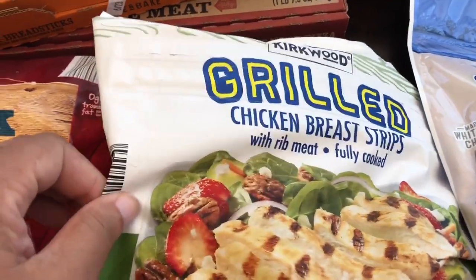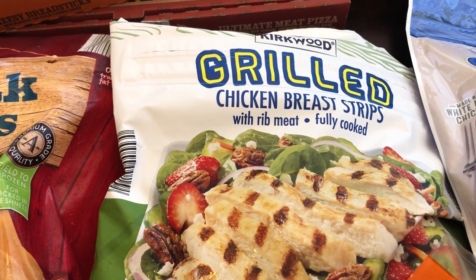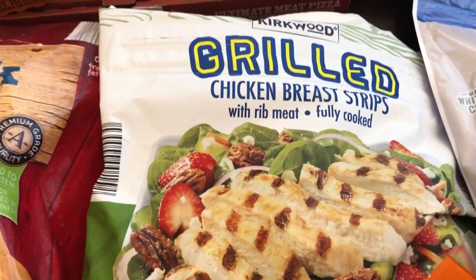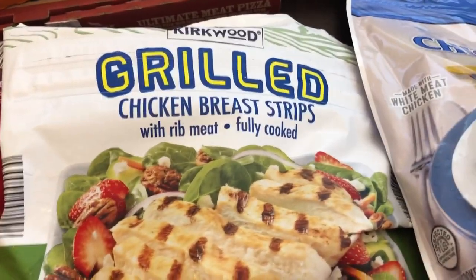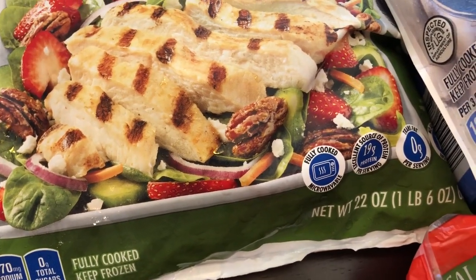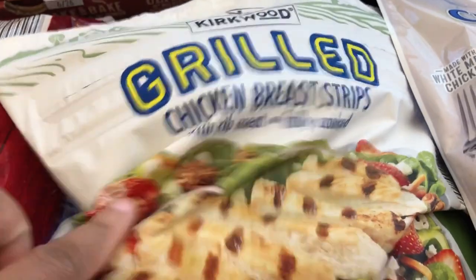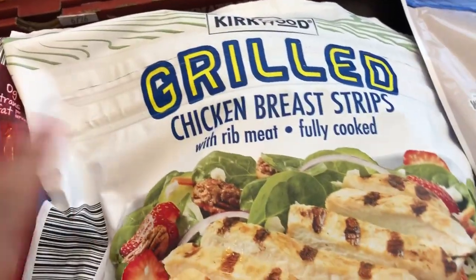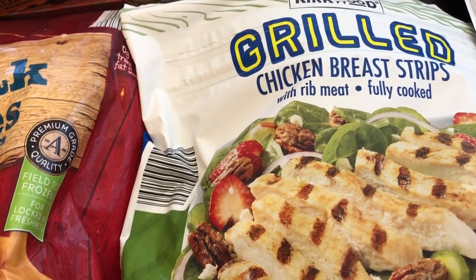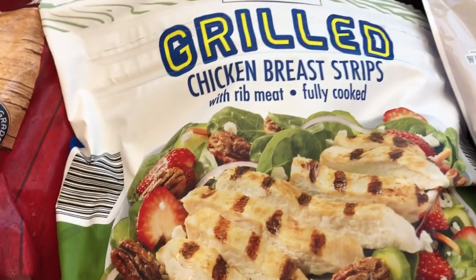I grabbed some of these grilled chicken breast strips. Now, I've seen them in the refrigerated section. I don't know if they don't sell them anymore or they were just out, but I found these in the frozen section, and they were less than $5. You get a pound and a half, basically, and they're fully cooked. I find that these come in handy when I'm making a quick meal, like Alfredo or something like that. It's so easy just to grab some and throw them in the pasta.